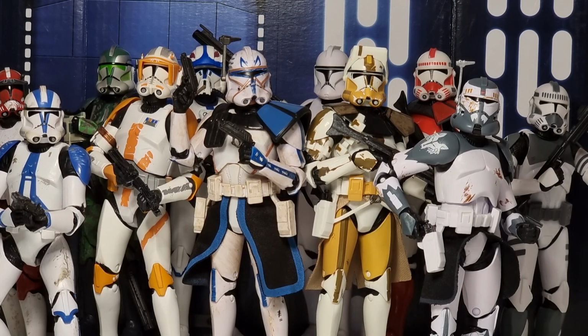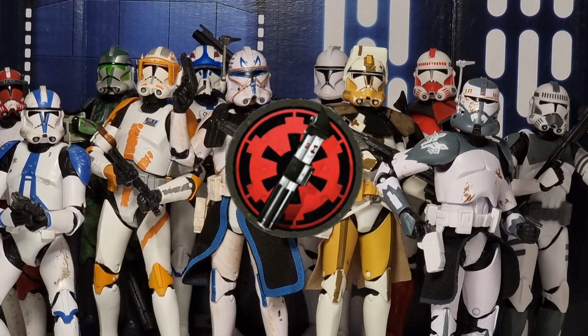So, we're going to go through, check out all of my clones, have a wee look at each one, have a wee talk about each one, and check out all of this awesome clone goodness. So I'll clear them away and we'll bring them through, look at them in probably no particular order. Right, I will clear the desk and let's get into it.